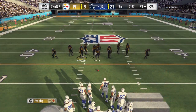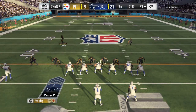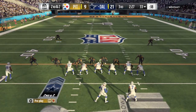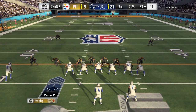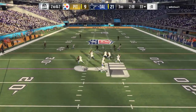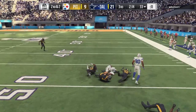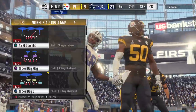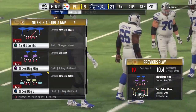And some options here for the offense on 2nd and 2. Out of the gun, here's Prescott. And this one caught by Dez Bryant. And he'll be taken down, but not before he gets into enemy territory. They call it a gain of 19, and it moves the chains.